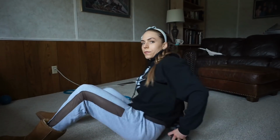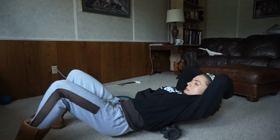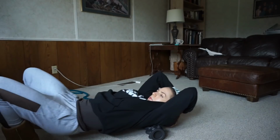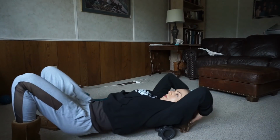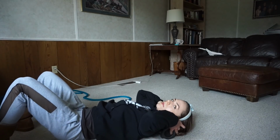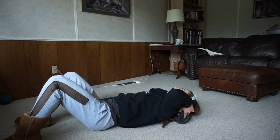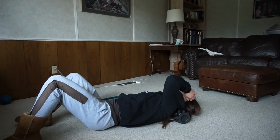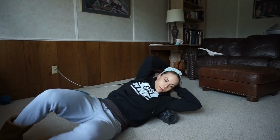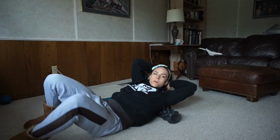All right, so here we go. This is just in my living room, rolling around on the ground. So you guys get a look at what a typical Katie morning looks like. Sweatpants, sweatshirt, and boots, just rolling out. This is a pretty quick routine. It takes me about 10 minutes or so that I like to do either in the morning, at night, or before I lift. I stretch and mobilize not only for workout purposes.